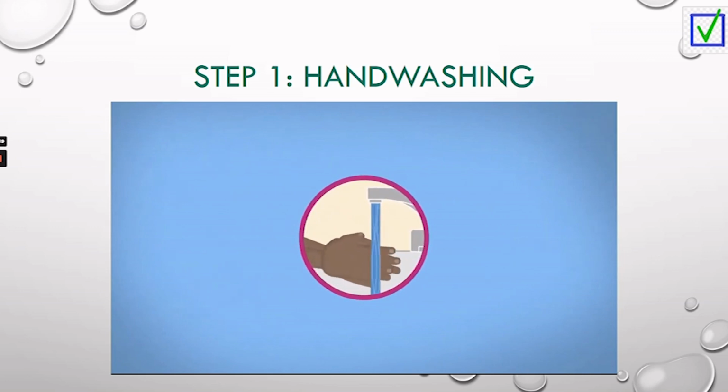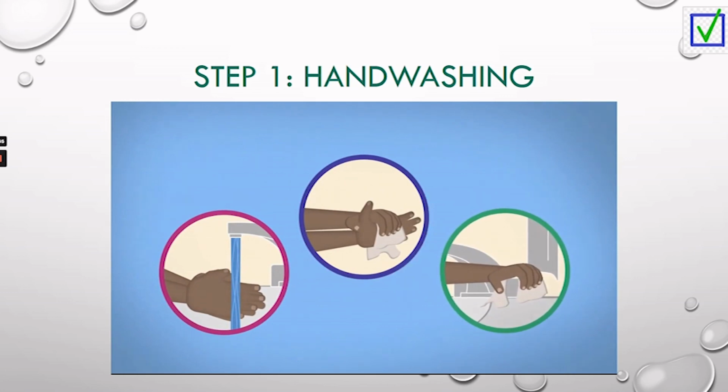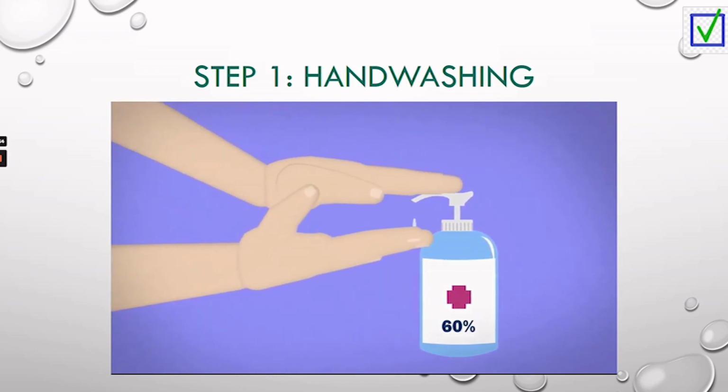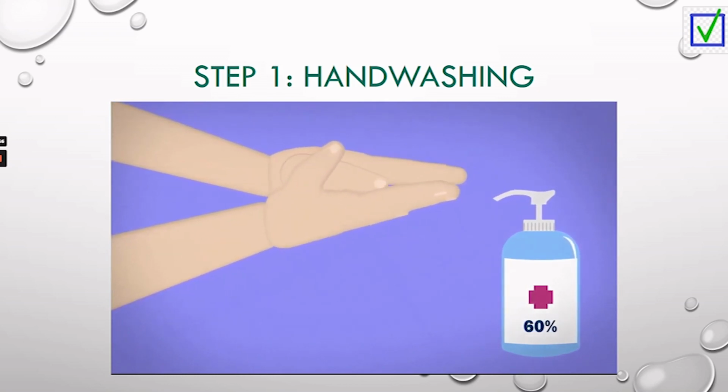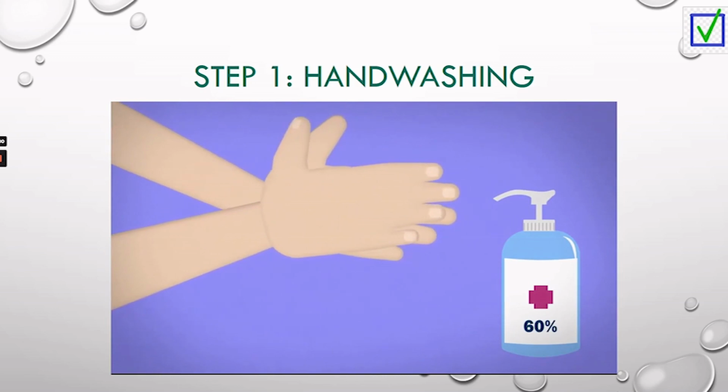Rinse your hands well under running water and then dry them with a clean towel, or air dry them. Turn off the faucet with a towel. If soap and water aren't available, use an alcohol-based hand sanitizer that contains at least 60% alcohol. Apply the sanitizer and rub your hands together until they're dry. This should take about 20 seconds.